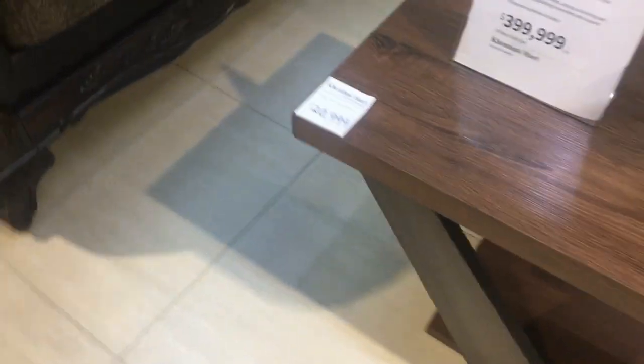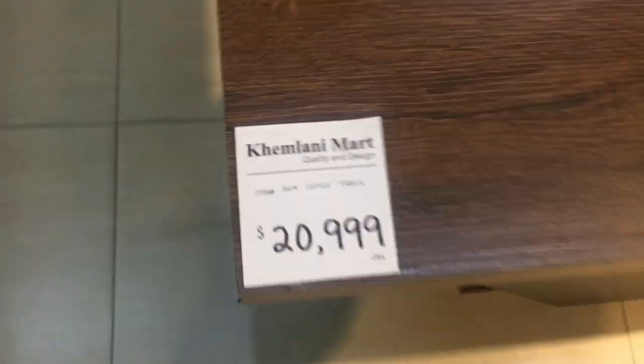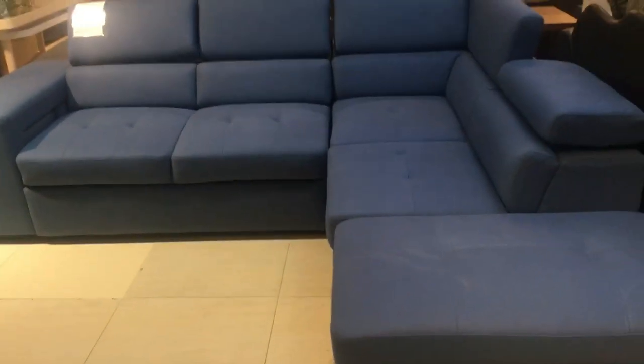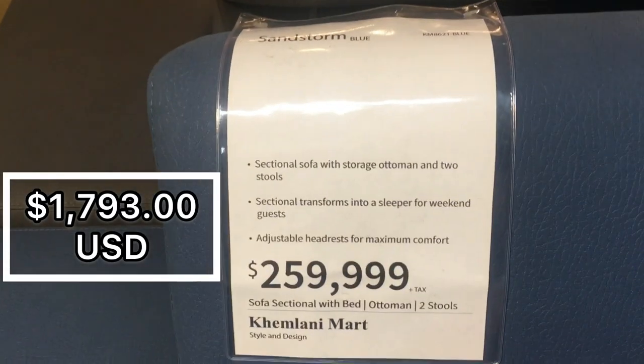So they had a variety of coffee tables. When I went there, they told me, once you come in, just tell them the budget that you're working with. They can better direct you. As I said, they have prices for persons with all sorts of budgets, high-end, low-end, middle range. You can just ask the sales reps for help, and they'll direct you to the best options for you. And they told me that they don't do warranty. So just keep that in mind. Yeah, they don't do warranty.